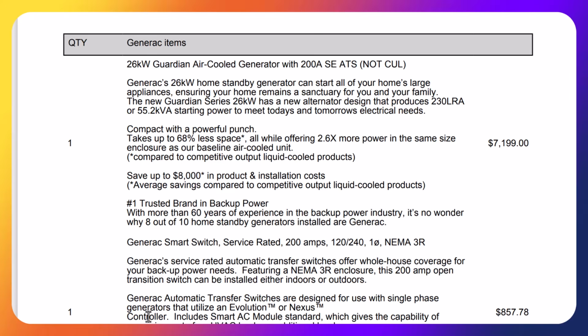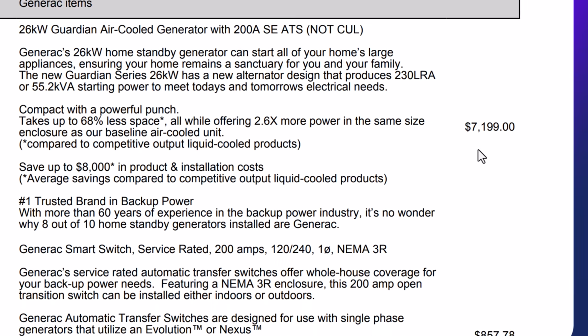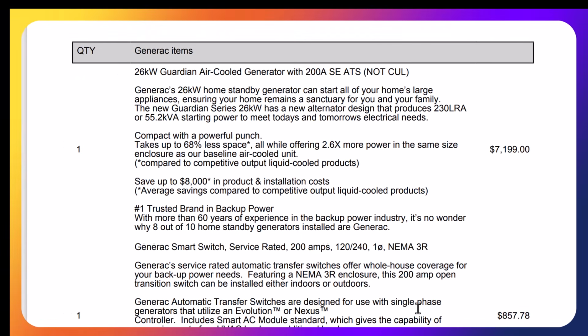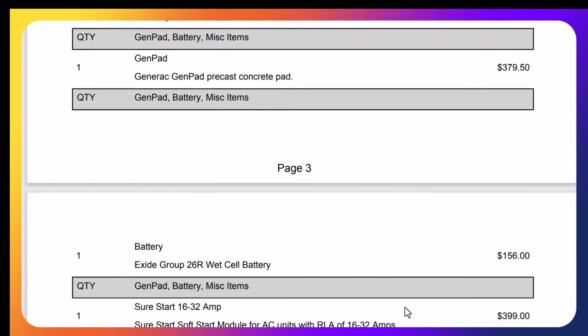But very first line item on here, you can see the generator itself is a 26 kW generator for, in my case, $7,200 just for the unit straight out the door there. You can also see here where they've got an automatic transfer switch listed out for about $850. Further down on page three, you've got some other line items that it shows, miscellaneous materials, and here's where they're talking about labor costs too, $2,500 just for the labor.